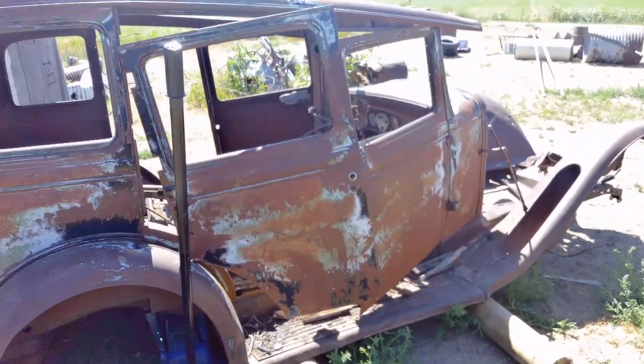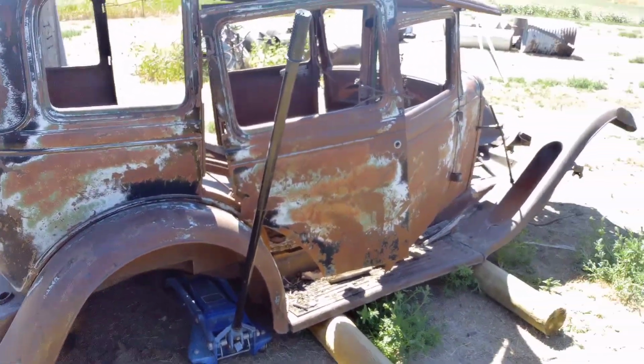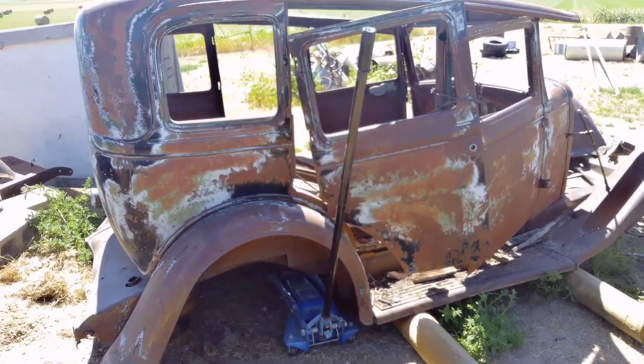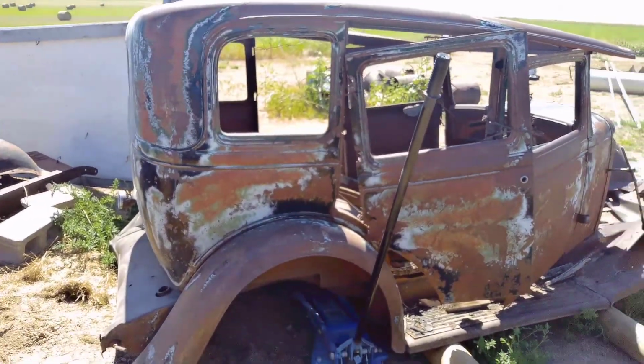And it's not going to be chopped, it's not going to be lowered, it's going to stay, because we're not much of a fan of chop tops. I mean, to each their own, but to me, something like this, yeah.